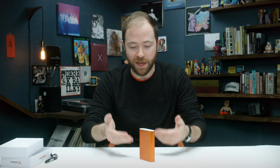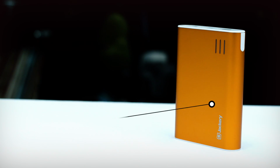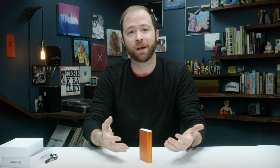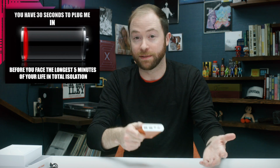So like your phone battery, these packs are lithium ion, which means insert Galaxy Note 7 explosion joke here. When they are made correctly, lithium-ion batteries recharge really quickly, they hold lots of charge, they don't self-discharge as much as other battery types when they're new, but there are trade-offs. Much like the human spirit in the infinite void of existence, as soon as a lithium-ion battery is born, it begins to die. Over time, they self-discharge more and more as their internal structure degrades, and that's one reason why you might buy one of these packs. As your phone battery dies quicker, you need a little boost throughout the day, so you have one of these.